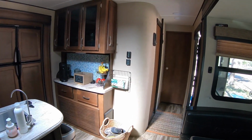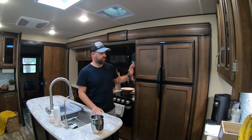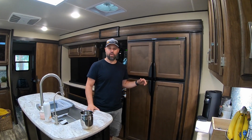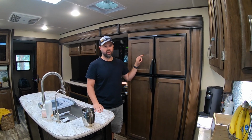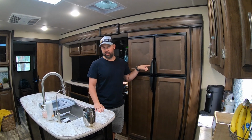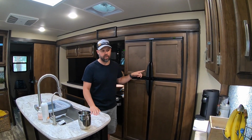Alright, so now I'm going to point out some of the upgrades that we have done in this camper. So we'll talk about the fridge first. This is an RV fridge. You'll notice some larger campers, fifth wheels, come with the residential style. We actually wanted this because it runs off of either 120 or propane, and we use the propane while we're going down the road for those lengthy road trips to our next destination.